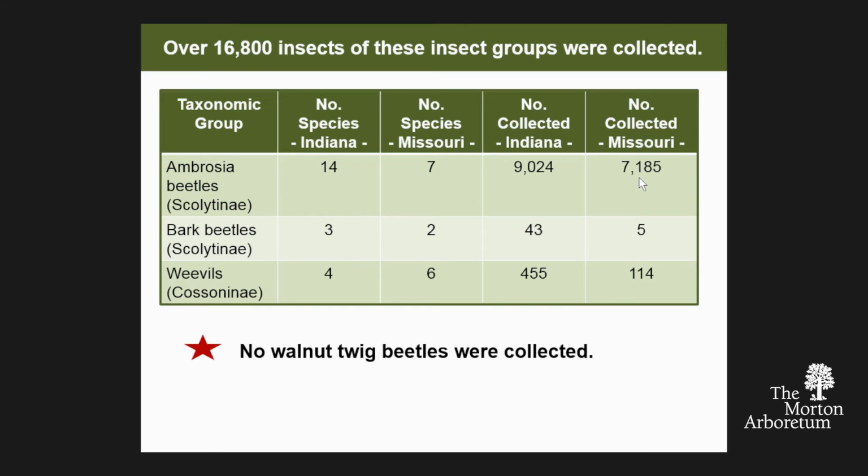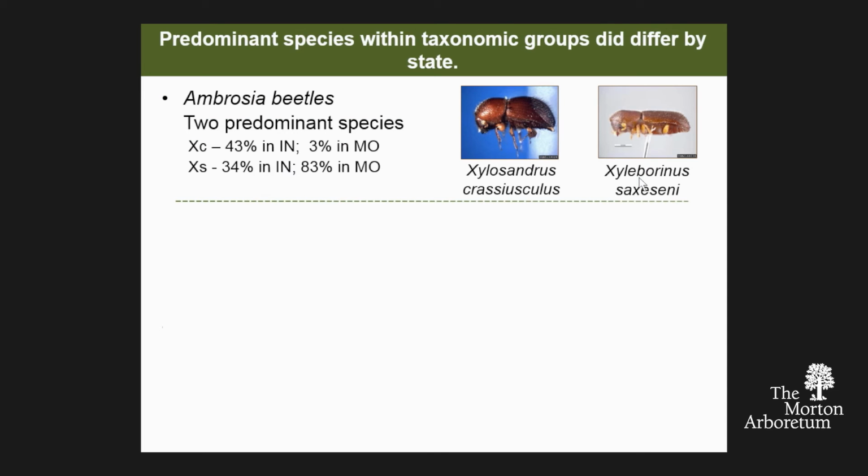There was more diversity in the ambrosia beetle species in Indiana versus Missouri. Then we had a few more sites, so we collected more individuals of the ambrosia beetles in Missouri, but still a lot. There were relatively few bark beetles, and the bark colonizing weevils, surprisingly, we found quite a few, but not nearly like the ambrosia beetles.